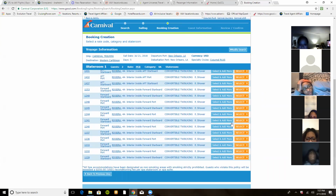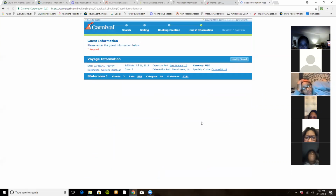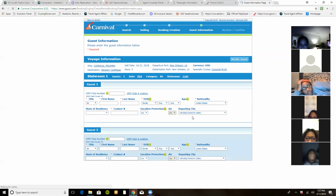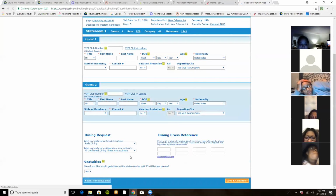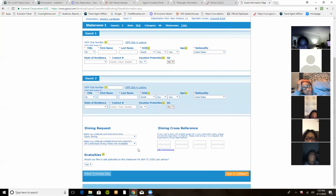You pick your room. We're going to select this room. And voila, here you go. You're going to berth these rooms. It is imperative that once you book this, and here's your gratuities again, you want to add your gratuities. They make it easy on the site. You can do your dining if somebody else booked and they want to sit by that couple or sit by that room, you just add that on here. They can also do it on their thing. I'm going to show you if I can add it.